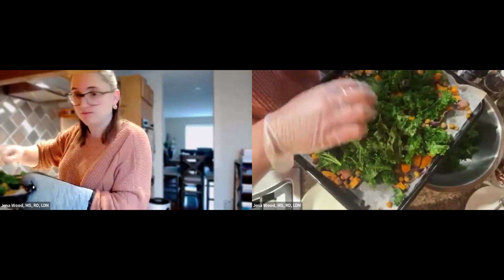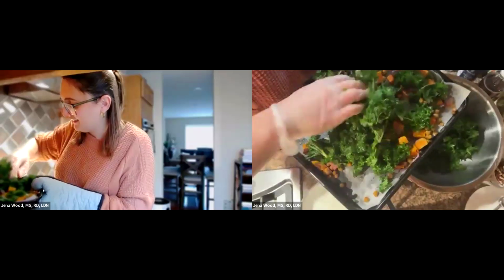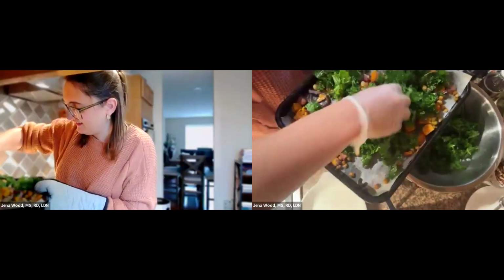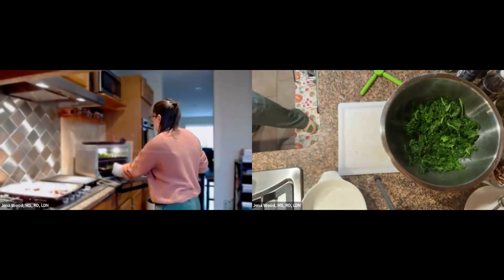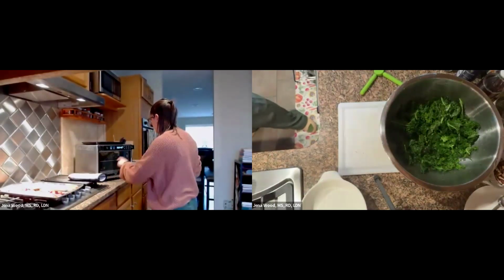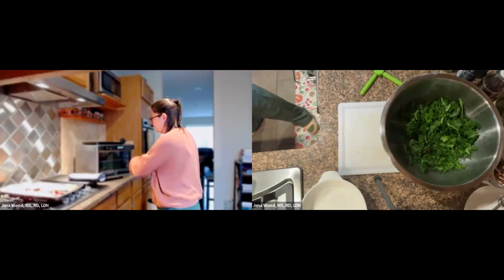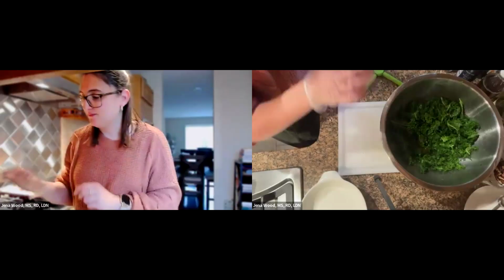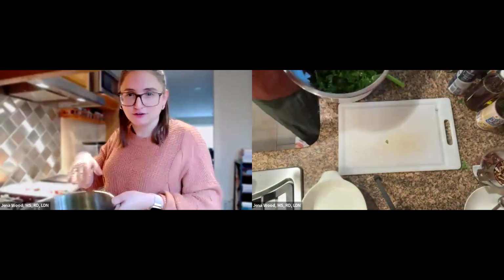All right. A lot of kale. Okay. Adding all of those. Perfect. All right. So back into the oven, 425 for about 3 to 5 minutes. I think if you have a bigger sheet pan, it would look a lot nicer and be easier to spread.